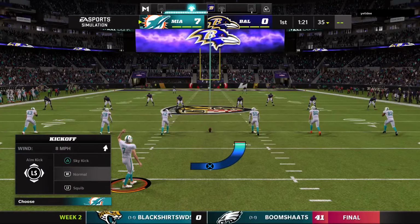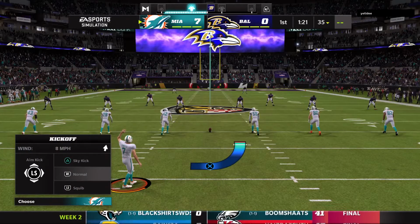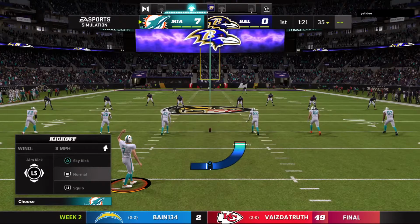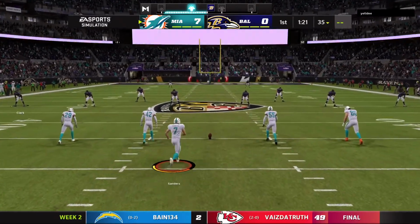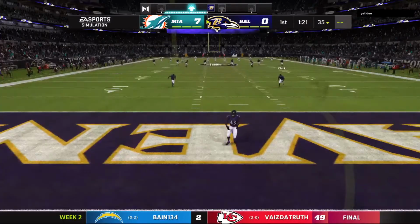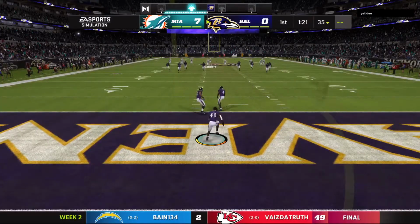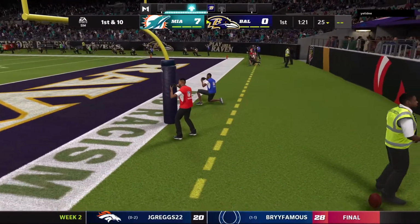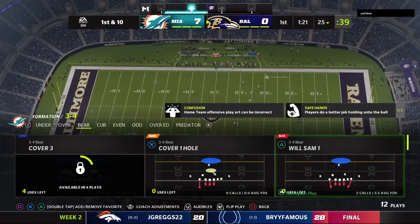Jason Sanders, the kickoff line. So they throw the pick 6. They'll get another shot at it now as this one's in the air. And that'll carry over the back line of the end zone for a touchback.